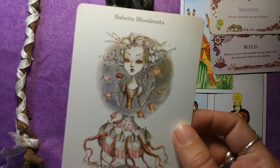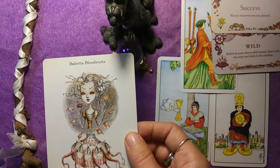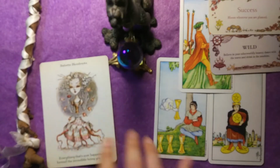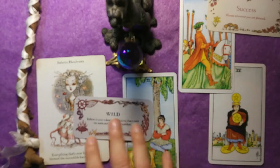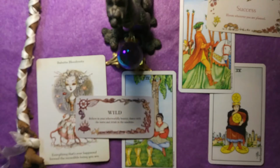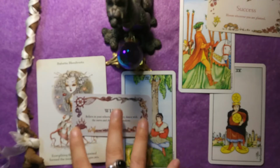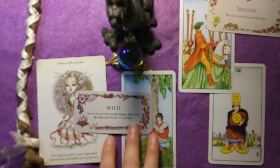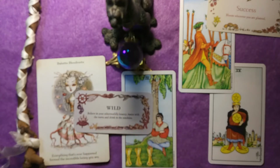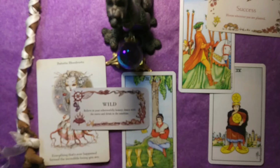are saying. Okay, so here we have, this is from Pixikins, and here, everything that's ever happened formed the incredible being that you are. And here I think that has to do with apathy. Sorry, this is not like a traditional reading, I wanted to just really highlight the oracle cards. But here it seems like there's a certain sense of lacking self-confidence, lacking self-esteem, and that might be part of the apathy. The person here is with the arms crossed, and I think it has a lot to do with being resigned in a sense. It's like closing yourself off.